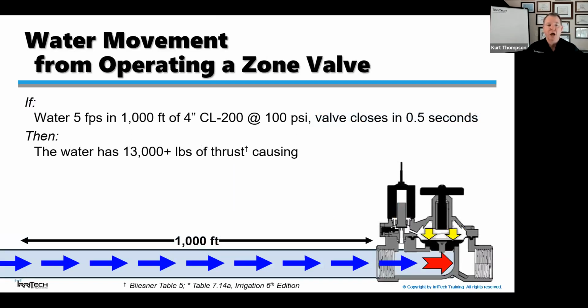Also, a zone valve, right? When the zone valve shuts off, if you're moving 5 feet per second and 1,000 feet of a 4-inch main line coming into this valve, and the valve closes in half a second, which is pretty typical for globe valves or typical zone valves. If you're a golf course guy, it's more like 1/10 of a second. And you blink in 1/10 of a second. That's how fast the water stops. And I'll show you a graphic here in just a second to talk about this more.